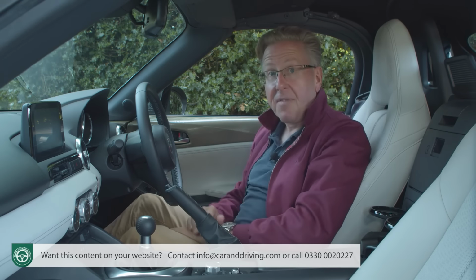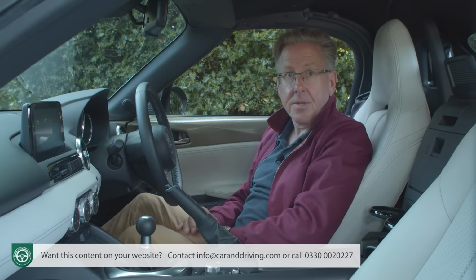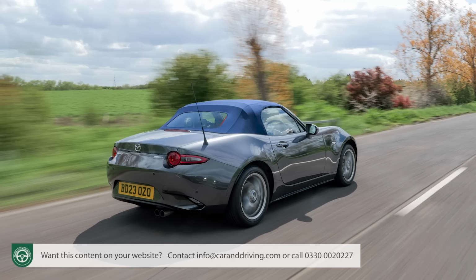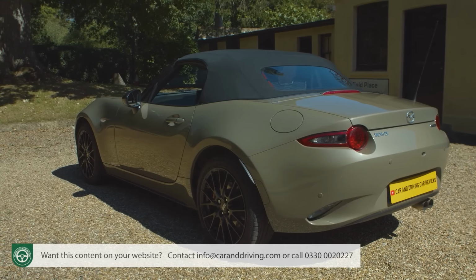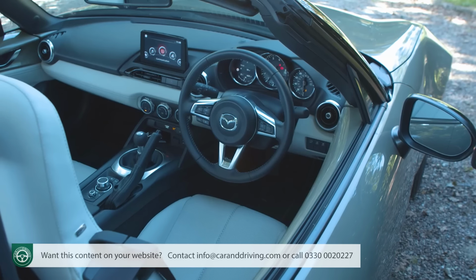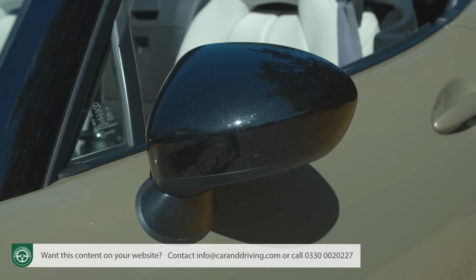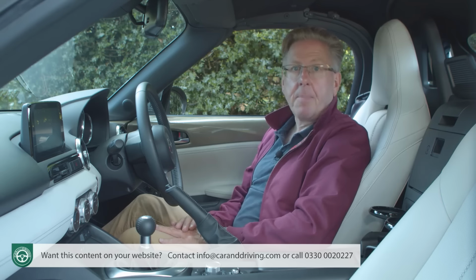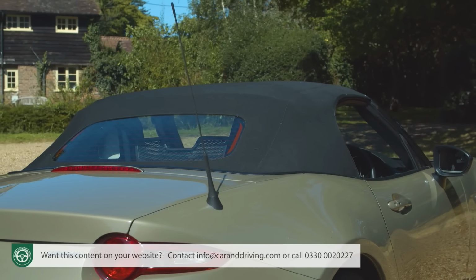Now, if that's too much effort, the metal folding roof of the RF or retractable fastback version does the job in 13 seconds at speeds of up to 6 miles an hour. We'd stick with this soft-top version primarily because it looks so much better when the roof's up, powerful and assertive, with aesthetics aided by the way that, to further emphasise the driver-focused cockpit-style cabin, the A-pillars, the windscreen header, the door mirror trim and the seatback bars all match the dark shades of the ultra-lightweight cloth hood.